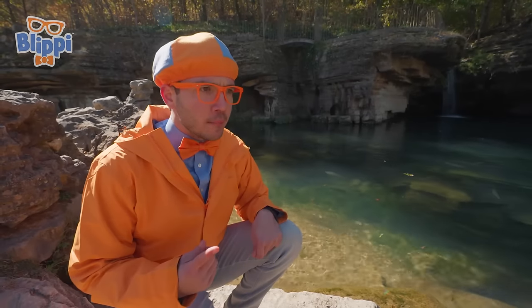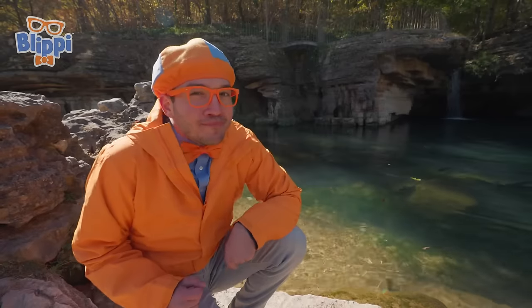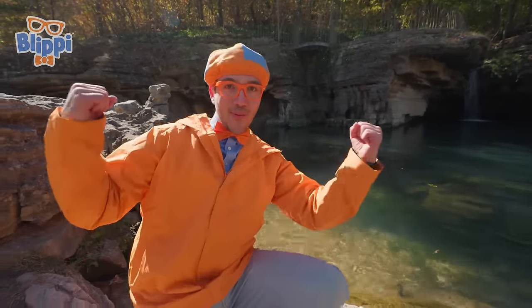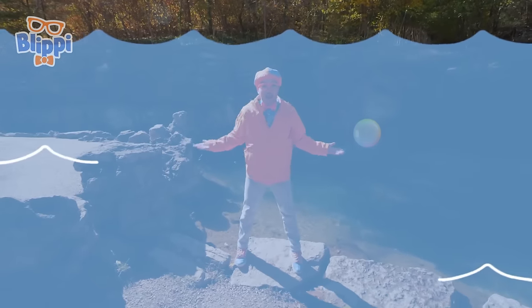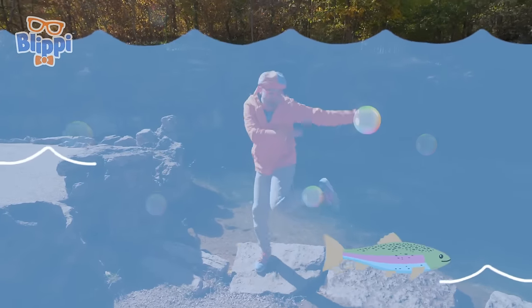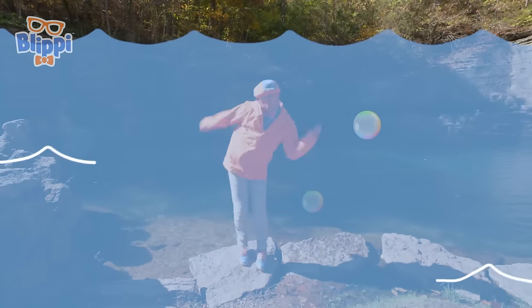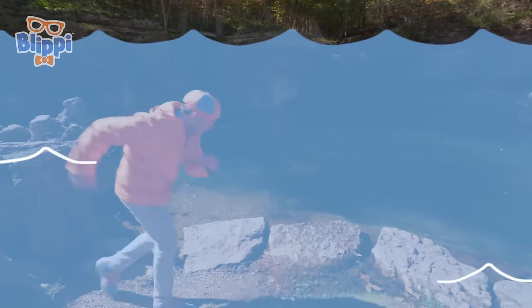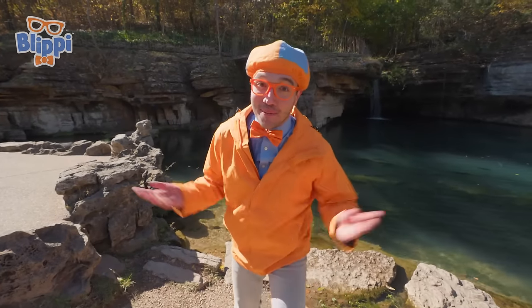Oh, wait a minute. I like to go fast and jump, and I do like to be colorful. Hey, how about let's act like the rainbow trout? Woohoo! Okay, stand up with me and go really fast and jump and move like the fish. Woohoo! Oh yeah, we were fish. Whoa, that was really fun being a rainbow trout.